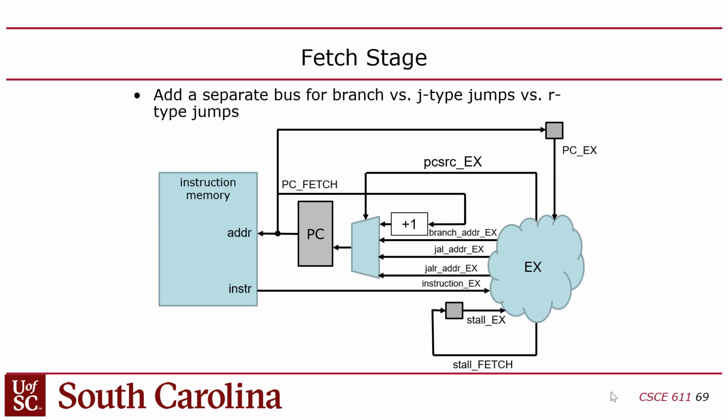0 means go to the next instruction. 1 means that I want you to go to the branch target. 2 means I want you to go to the JAL target. And 3 means I want you to go to the jump and link register target, right? So the control unit just has to set that depending on what kind of instruction you're executing, okay? Does it make sense? But there's a really important issue that you have to resolve.